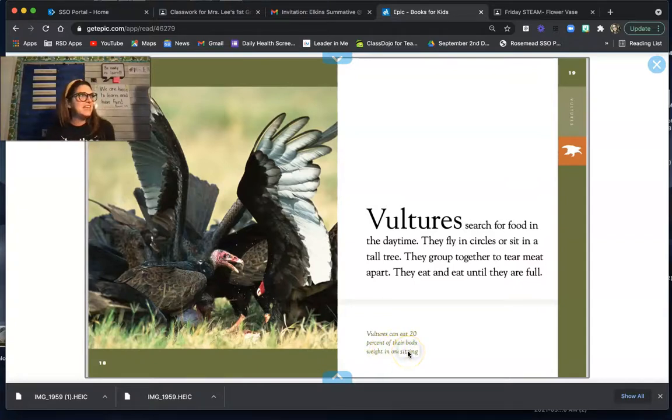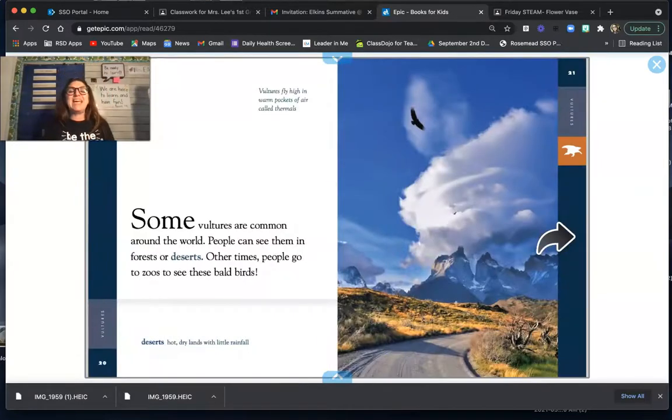So that would be like if Mrs. Elkins ate 25 pounds of food. Could you imagine? That's a lot of food. They should be called pigs, not birds. Next page. Look at this one.